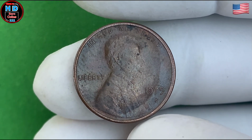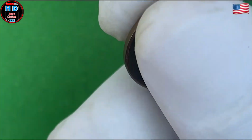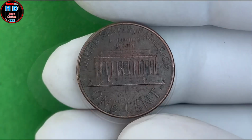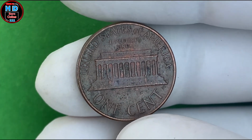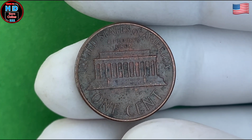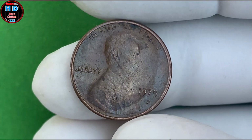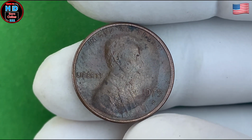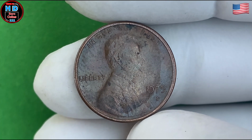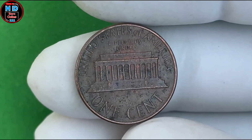In conclusion, the 1975 Lincoln penny is far more than just a piece of everyday currency. Whether it's a rare error coin, an uncirculated gem, or a key piece in a Lincoln penny collection, the value of the 1975 penny can far exceed its face value. If you're lucky enough to find a 1975 Lincoln penny in pristine condition, or if you happen upon a double die error coin, you could be holding a rare and valuable treasure. The price for these high-quality 1975 pennies can reach as much as $58,000. So, next time you check your change or sort through a jar of coins, keep an eye out for that 1975 penny. You might just be holding onto a small fortune.